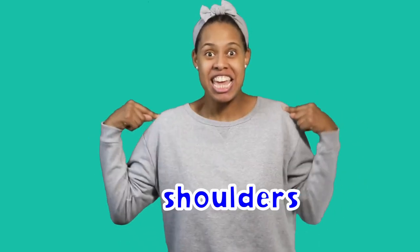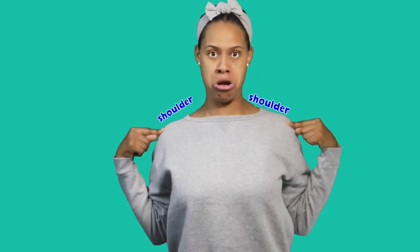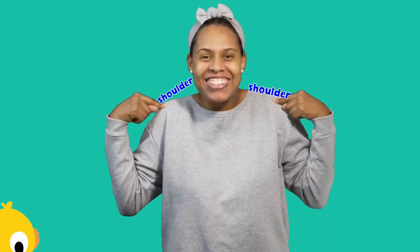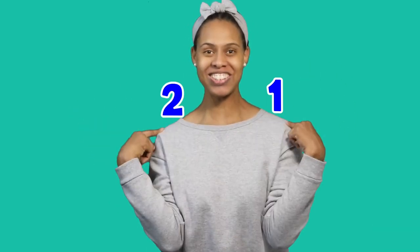Hey, what are these? These are shoulders. These are my shoulders. Shoulder, shoulder, shoulder. Shoulders. Can you roll your shoulders? Roll it forwards. Roll it backwards. Yeah. Shoulders. Shoulder up, shoulder down. Two shoulders up, two shoulders down. How many shoulders do we have? Two. One, two. Two shoulders.